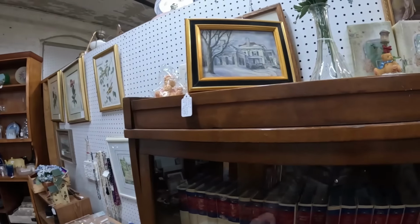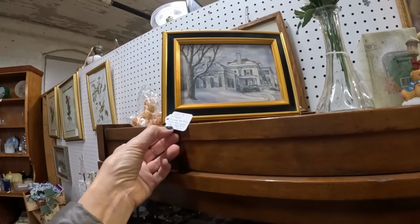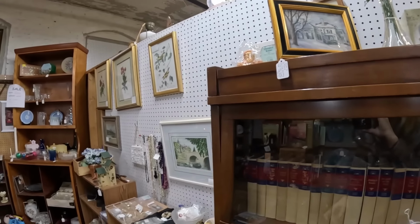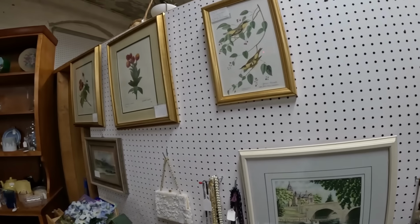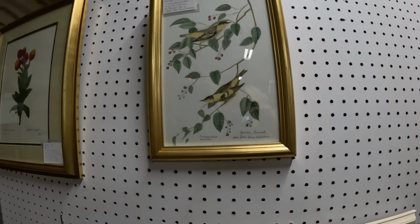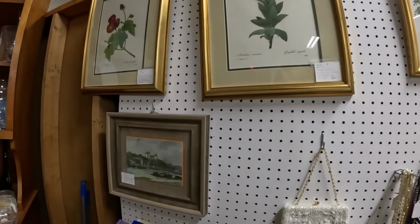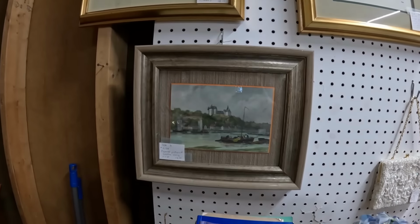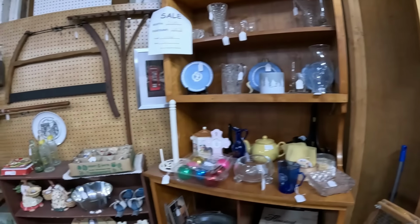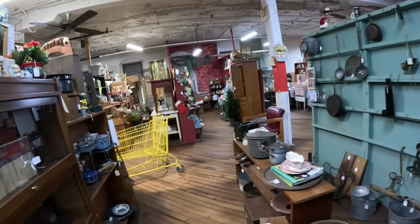It's another small picture. That looks like it's a greeting card. Framed Hershey Foods 1991 Christmas card. $12. That's kind of nice. I love the birds. Is that hand-drawn? I think it is. $49. That's so worth it. It's another landscape framed picture of a castle along a river. $19.